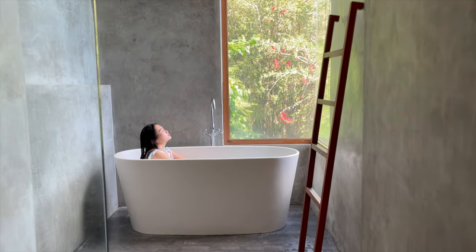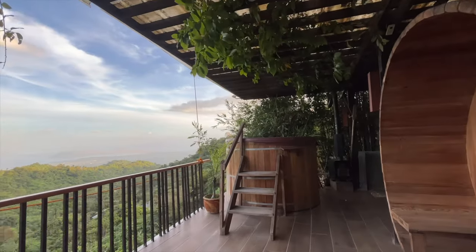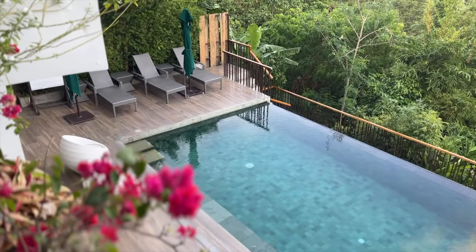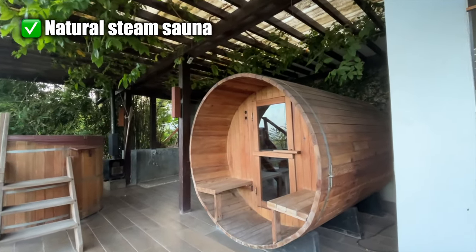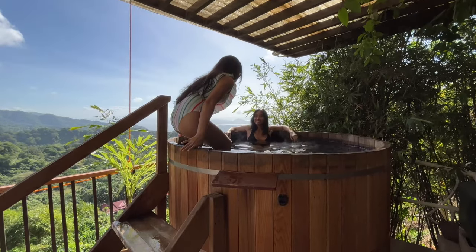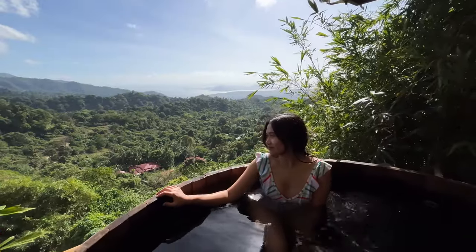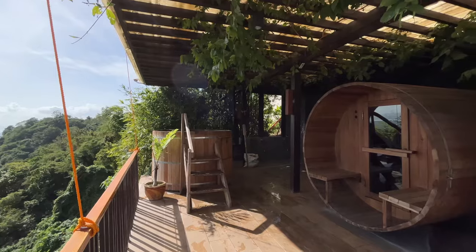But not only do they have a bathtub with a view, they also offer two amazing services that make things even better. Just a few steps outside of our suite, they have a natural steam sauna and also an onsen hot pool which guests can book in addition to their stay. An onsen is a traditional Japanese hot bath in which you can soak in mineral-rich hot spring water. And beside the onsen, you can also pre-book their sauna steam room.